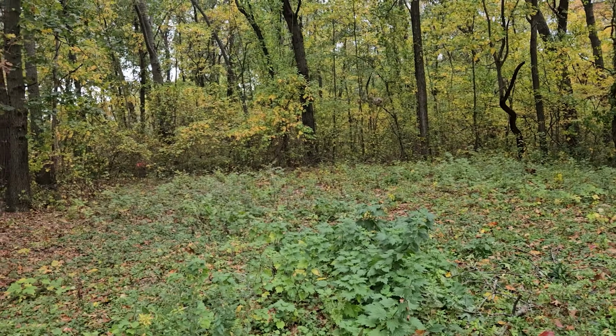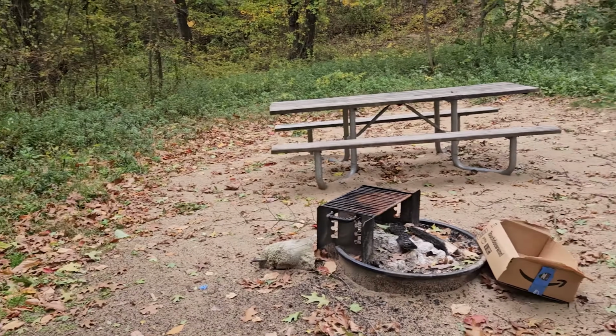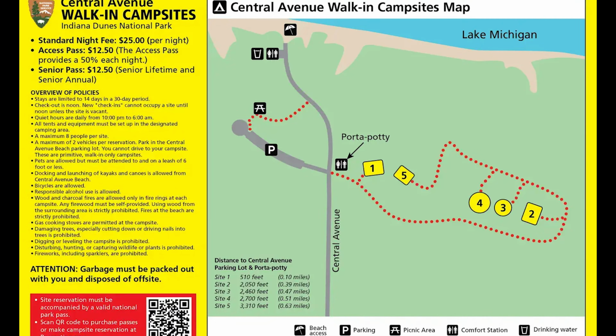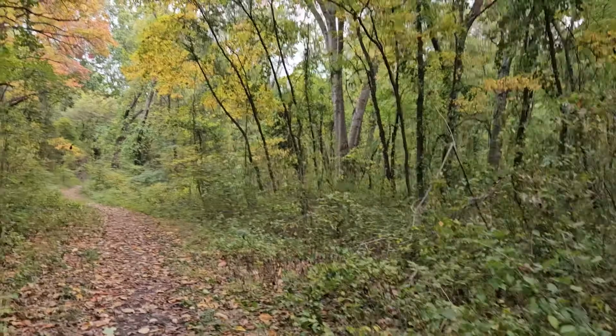Would not want to be carrying a bunch of gear up there, huh? The other 4 are quite a distance down the trail, so they're pretty secluded, but you do have to carry all of your own gear and equipment and water with you.